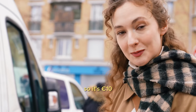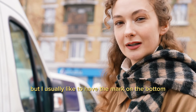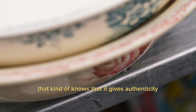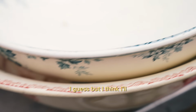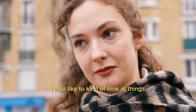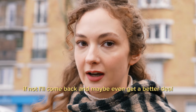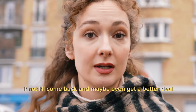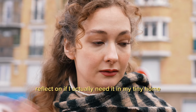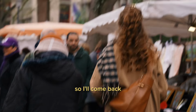So it's 10 euros, which is actually quite decent for what it is, but I usually like to have the mark on the bottom that gives authenticity, I guess. But I think I'll circle back. I also like to look at things, and unless I really want it, I'll buy it then. If not, I'll come back and maybe even get a better deal or reflect on if I actually need it in my tiny home. So I'll come back.